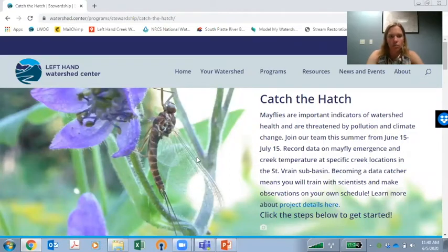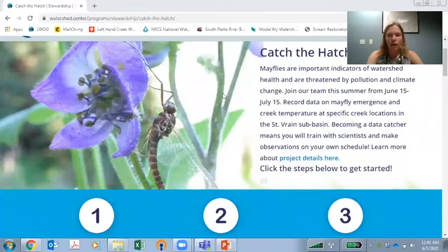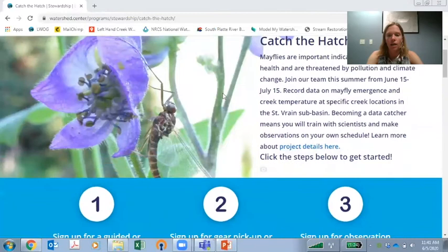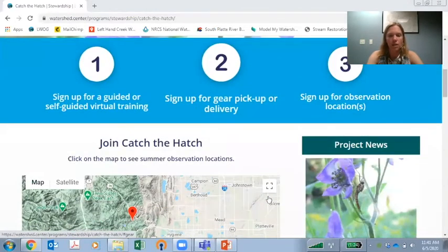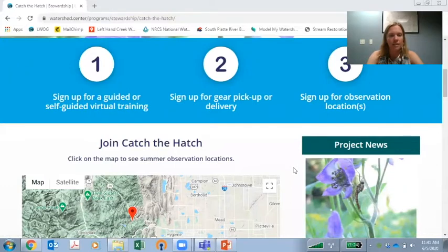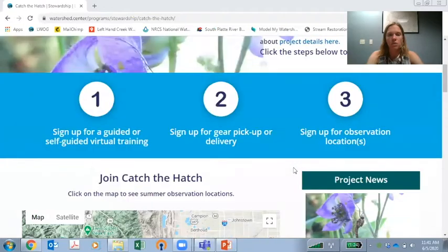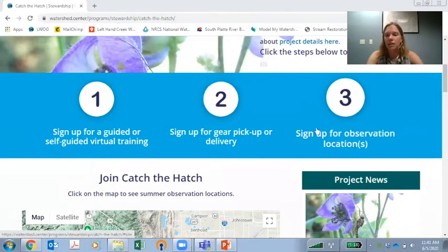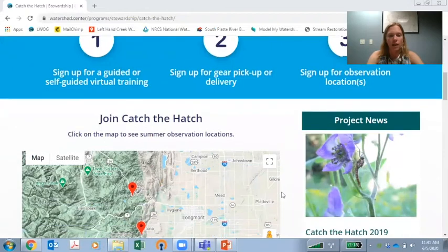All right, so from the left-hand Watershed Center's page, we have our Catch the Hatch project, shows a little detail. And then you probably are familiar with our 1, 2, 3 steps. The first one, which you've completed, is signing up for a training. Great job. Step 2 is going to be gear delivery and pickup. A lot of you have done that as well, but we'll talk about how to get that done. And then lastly, signing up for observation days, which is all done online.